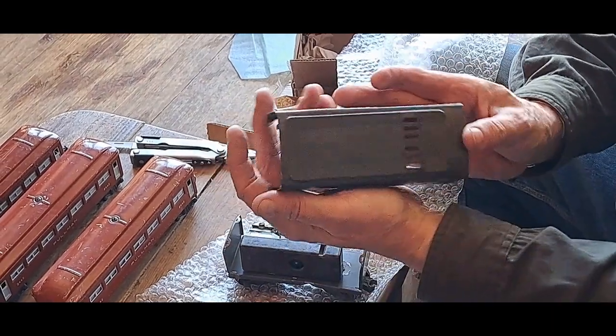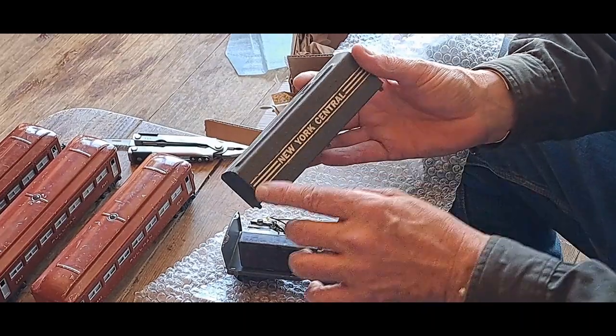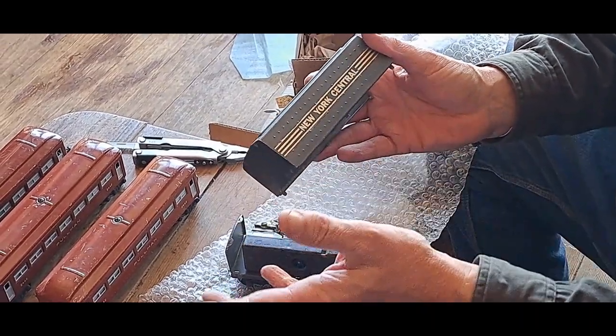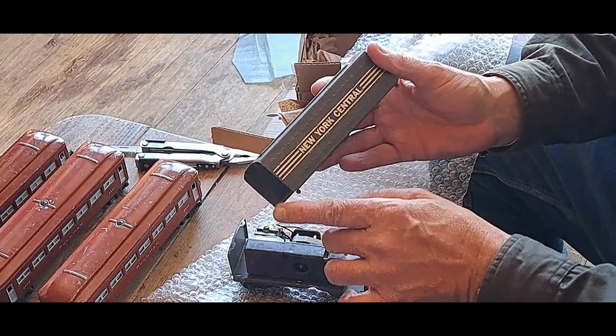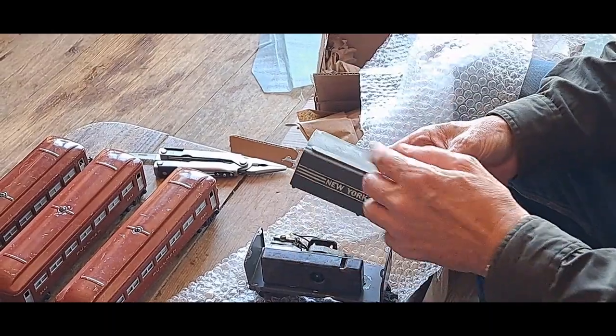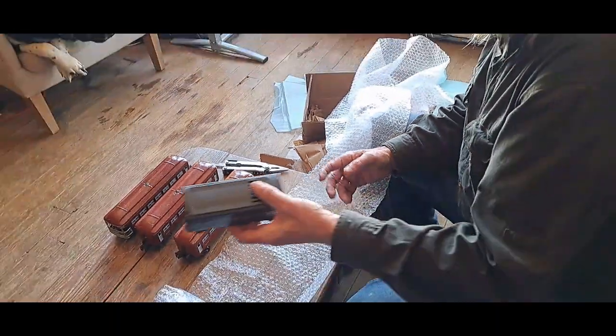We have a very good looking tender overall, the shell, and of course these are supposed to be white. They look gold, but from what I've been finding out, they turn that color over time, just the age. So there'll be new lettering put on these and the other tender that I have with the other set, the class, the B.